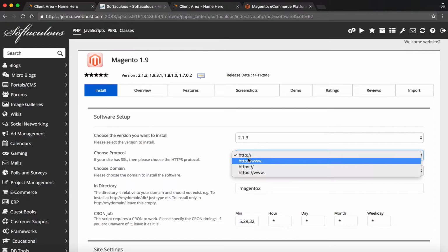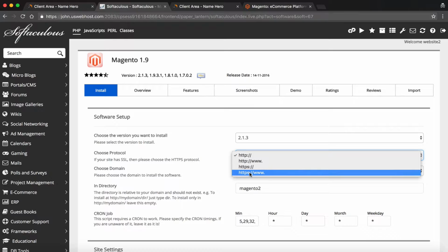Okay, so now we have to choose our protocol. You're going to want to use HTTPS. Now, here's the thing. It is free and automatic at NameHero. However, it runs every night at midnight. Now, since I just signed up for this hosting account 5 minutes ago, and it's not midnight, my certificate has not yet generated.